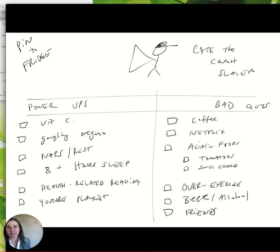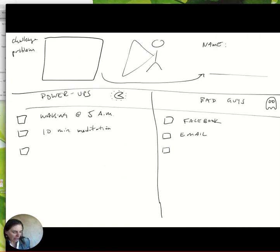The idea here is that the power-ups do not need to be big things. The more you can break it down into little things that help move you along, the better. So back to the time management one, Cate the Super Efficient: understanding that right now, for instance, being in Slack is not a good use of my time, whereas being in Teamwork, which is our project management tool, is a much better use of my time. Having a midday meditation, even if it's only 10 minutes, is really helpful.